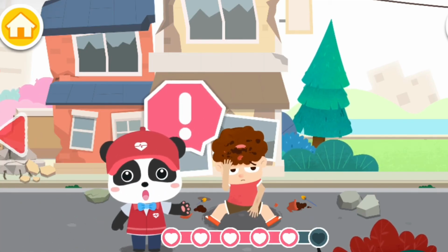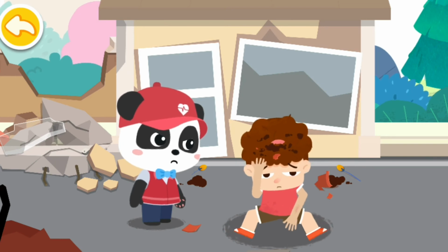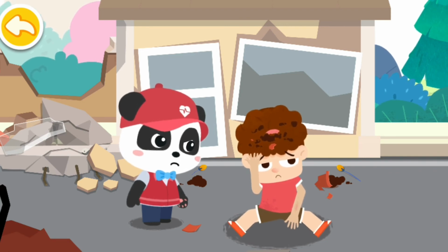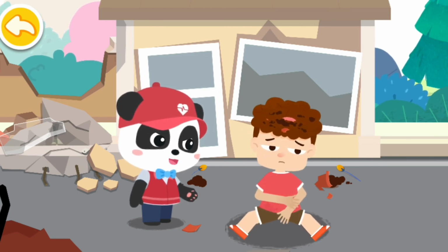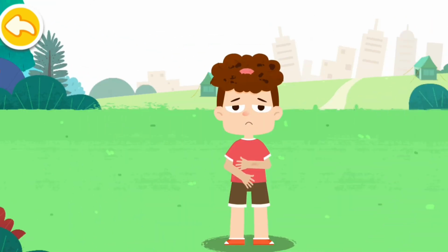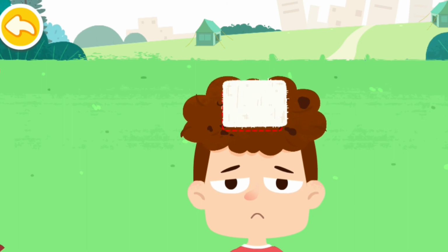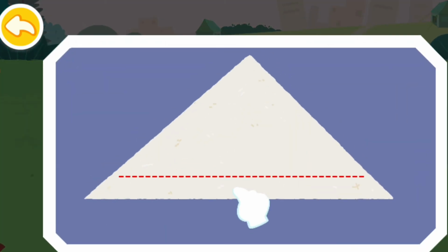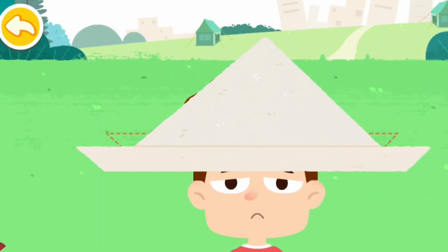Let's search for the injured in need of help. When the earthquake struck, I got hit in the head and the hands by a flower pot. It hurts. It's dangerous here. Let's go to an open and safe area, and I will perform first aid on you. For head injury, apply pressure with a dressing to stop bleeding. Fold the bandage or triangle towel. Drag the bandage or triangle towel around the head to fix the dressing.